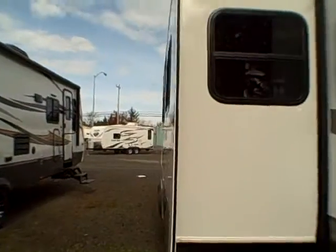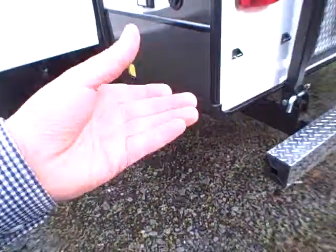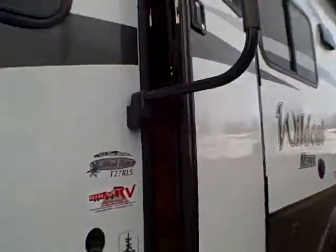Here's a shot of the back side. Slide out floors, 1 1/4 inch thick plywood. Most are 5/8. Power jack runs with a hand remote or the regular button there with your finger. Let's take a look at the interior.